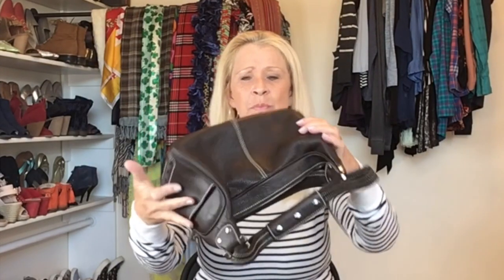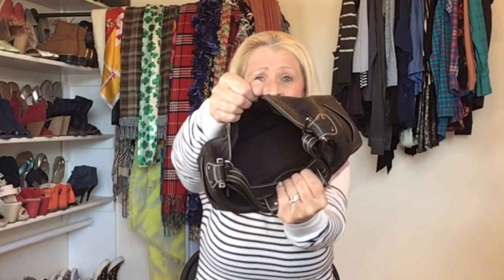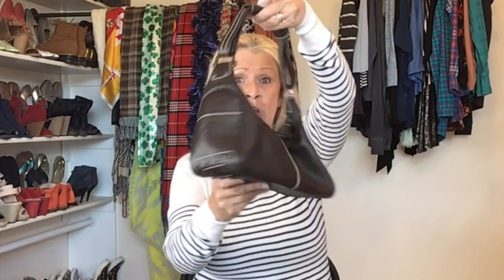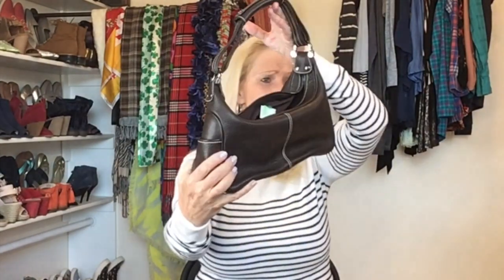I show you this because this is not leather. This is what the inside looks like. Can you see that? It's a nice looking bag. It really needs to be shaped, but it's very soft. It does have a price tag. What's the price tag? $7.99. That's what Goodwill wanted for this one, $7.99.